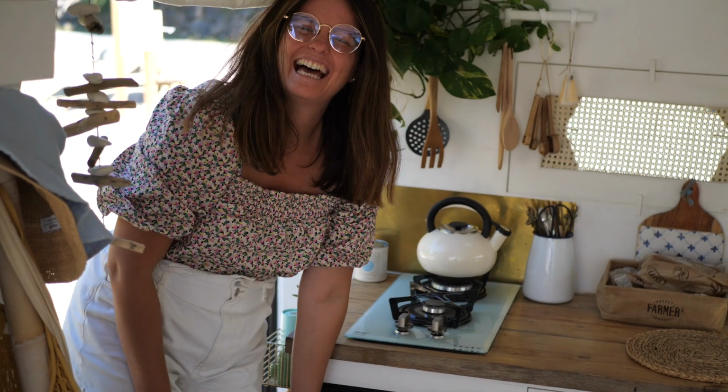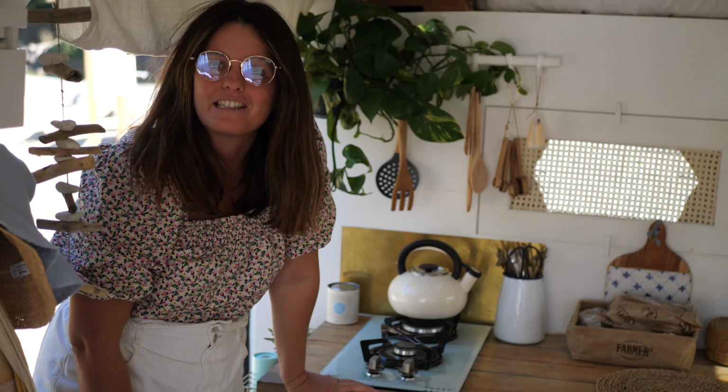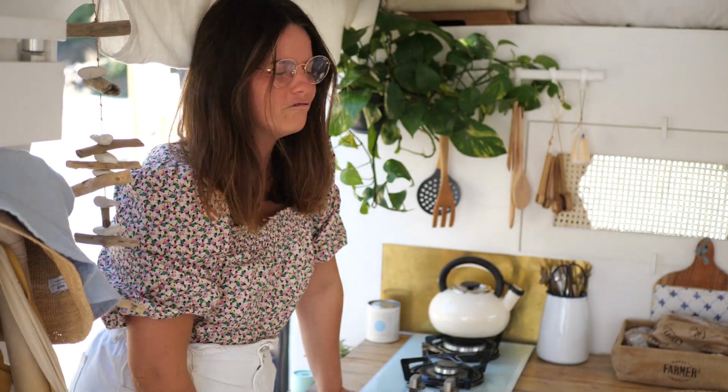I have an oven because I love baking, so I make quite a lot of cakes. Which I haven't done this summer yet because it's been so hot in Spain, and obviously using the oven means the whole van gets really hot.